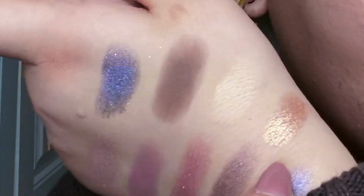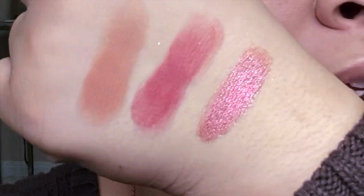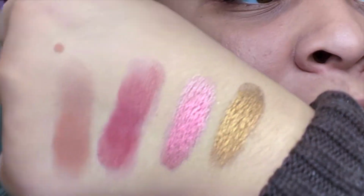The next shade is Moo, and it is a metallic light gold. Alrighty, the next shade is called Chai, and this is the shade that I use the most on my eyes, and it is a matte light brown. The next one is Steve, and it is described as a matte dark red. The second to last shade is Aura, and it is described as a metallic red pink shimmer. And the last shade is called My Angels, and it is described as a metallic gold. So those are all the shades in the Carli Bible palette.